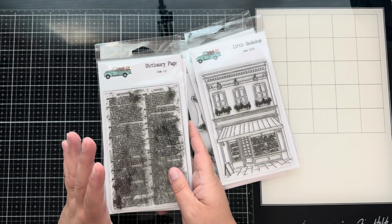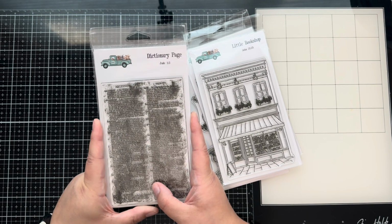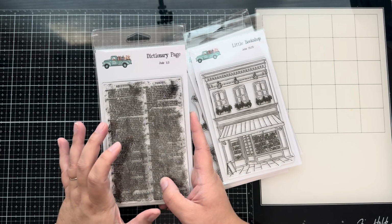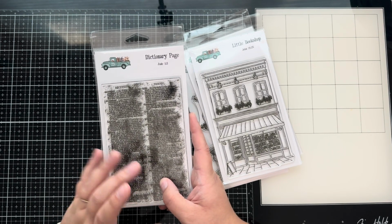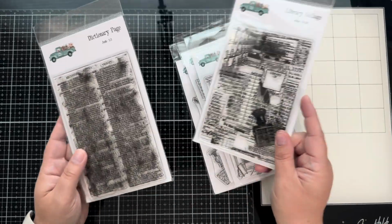Okay, this is my favorite. I had reached out to the girls at the shop and asked if we could do a dictionary page, and I'm really excited about this one. I know it looks crazy. It's okay, don't worry. Should we do another stamp thing? Okay, we'll do another stamp thing.